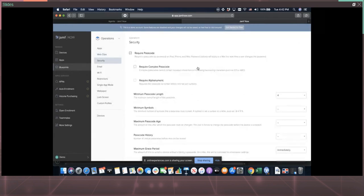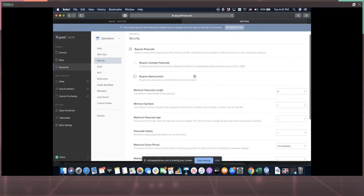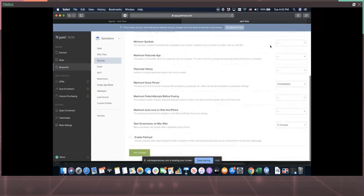When it comes to security, this is where you'll require those passcodes. So depending on your client's needs, you can require a super complex passcode that is extra long if they need that added security, but you have flexibility here in what you can determine. We've got some screensaver options and then the FileVault option for macOS.